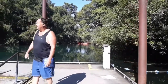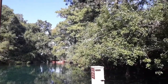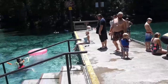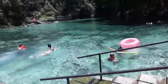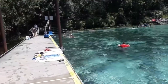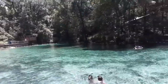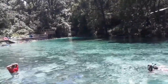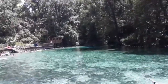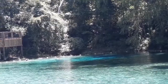Very clear waters and very pristine forested surroundings. And from the jumping platform, it's a nice view of the spring with the boardwalk. And the Boyle Springhead itself is in that corner of the spring.